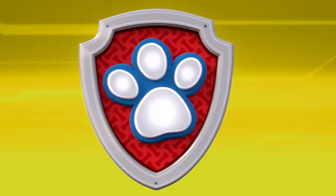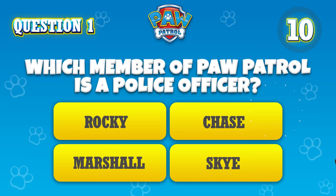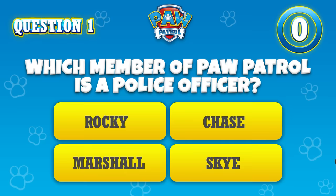It's time for Paw Patrol trivia. How well do you know the pups and the world of Adventure Bay? Let's find out. First question, which member of Paw Patrol is a police officer? Rocky, Chase, Marshall, or Skye? It's Chase. Chase is a police officer.